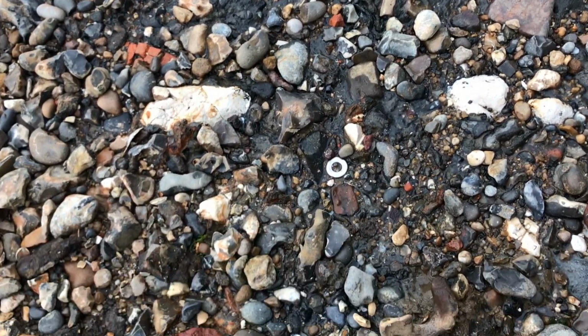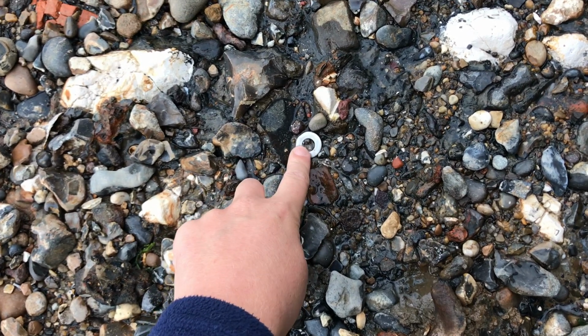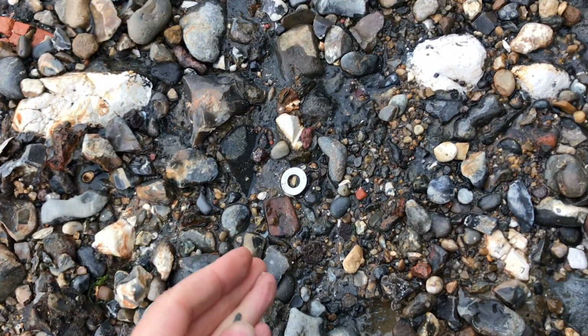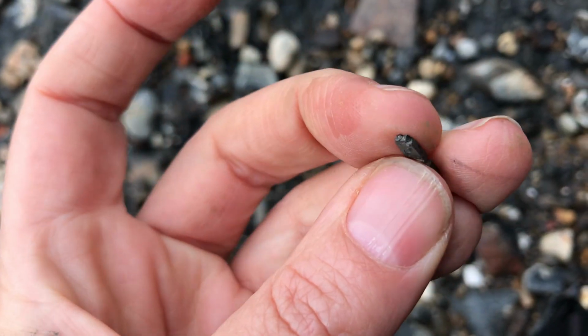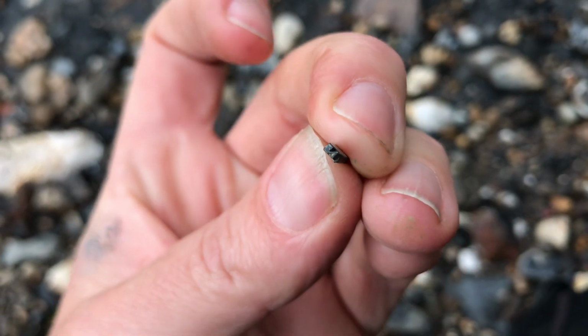Another promising spot with the mud we like to see and the signs of round circular things that aren't too heavy. So in theory, we might see some coins around here. So far, another piece of type. Nearly lost that one. Has it got anything on it? Yes, again, I cannot see, I think it's an S.